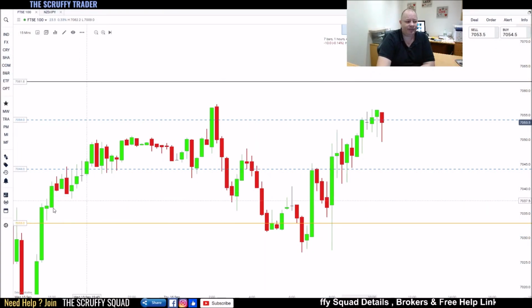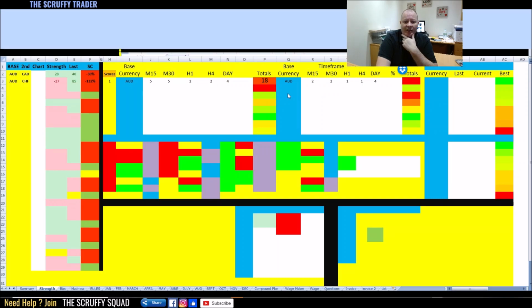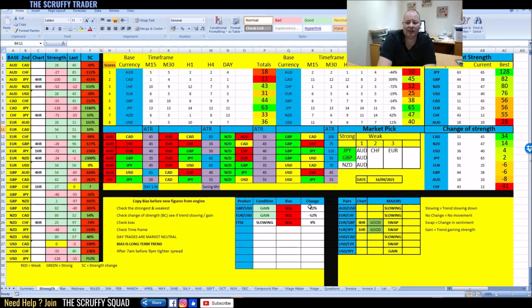So where am I at today, and what is it that I'm looking at? Well, I'm going back to the FTSE. I've already had a chat with the guys in the Scruffy squad, and they know exactly what I'm going to be trading today, because I tell them beforehand. What I've worked out this morning is this. These were the three I was zoning in on, but I still like the FTSE. It's a good market, and it's looking good. Euro dollar isn't bad either, in fairness.